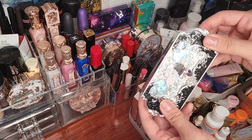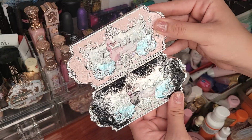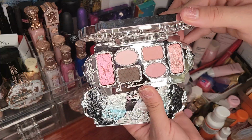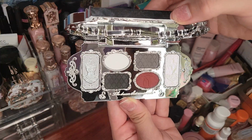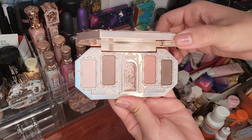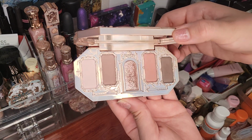Here we have some eyeshadow palettes. These 2 are the Swan Ballet eyeshadow palettes from Flower Nose. I bought this one and received this one in PR. The shades are so beautiful. This is the one I'm wearing today for my Halloween look. This is the first eyeshadow palette I bought from Flower Nose. It's a Celestial Castle palette. Such wearable and pretty shades.